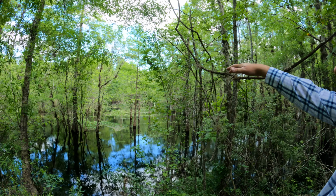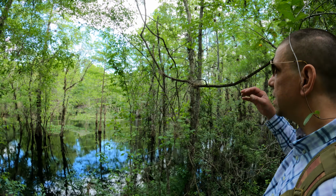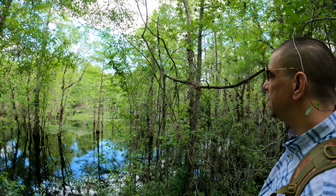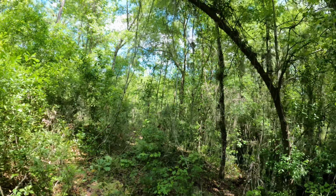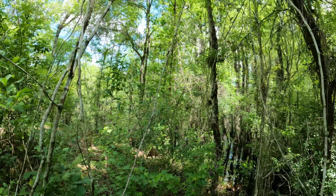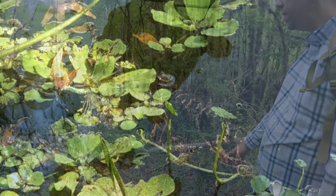You can see how the ground is higher up. Yep, you can see where it's built up. Oh, that's amazing. Imagining the bridge that went over this river at one time. And more water even gets in here, so it would have had to be a sturdy bridge. Yeah, you can see the pillars right here. Yeah, that's cool.